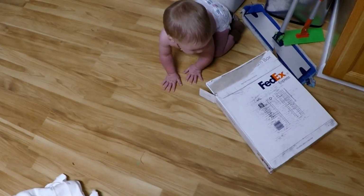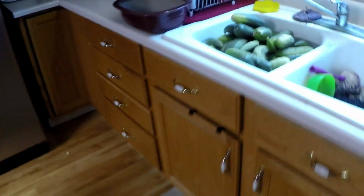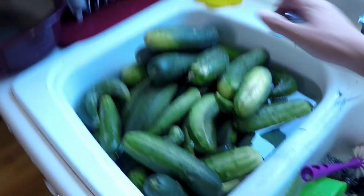Map, and hat. This little man's playing with my box. I got some new books in the mail. I'll have a video out soon, but we are changing up our curriculum. My Father's World was not working out for us, so we're changing it up to something else.